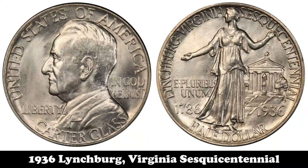Next up's the 1936 Lynchburg, Virginia sesquicentennial. The Lynchburg half dollar is another example of the few United States coins that have a portrait of a then-living person. Carter Glass is on the coin, and he protested against the use of his portrait to no avail. John Lynch, the founder of Lynchburg, was the obvious choice for the obverse of the coin, but they couldn't find any images of Mr. Lynch, so they ended up using Carter Glass.